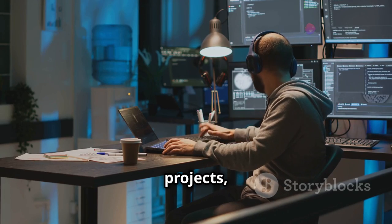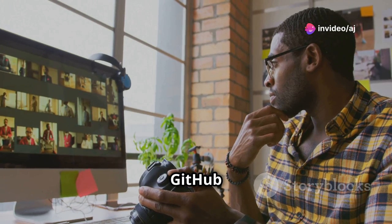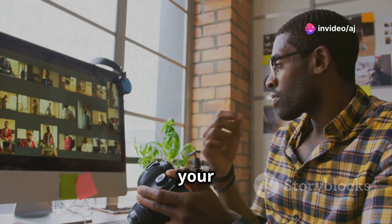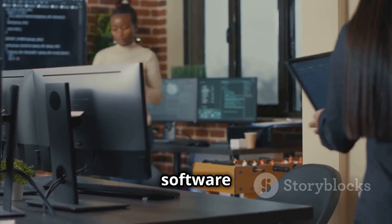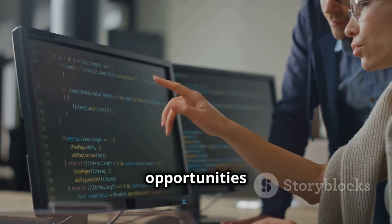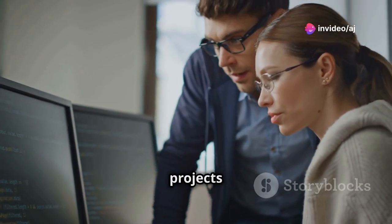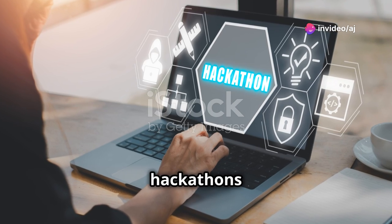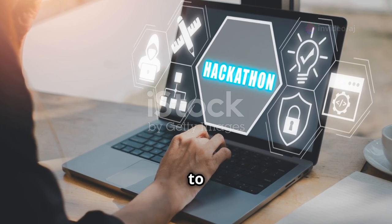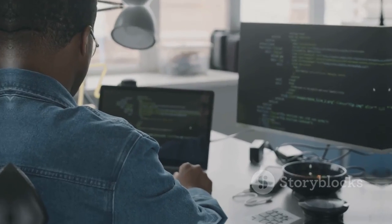As you build projects, document your work meticulously. Create a portfolio on GitHub or a personal website to showcase your skills and projects to potential employers. Collaboration is key in software development. Seek opportunities to work on open source projects or contribute to existing projects on platforms like GitHub. Joining hackathons is another fantastic way to build projects, learn from others, and network with fellow developers.